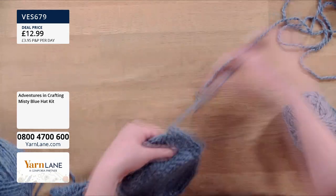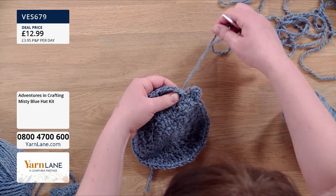This is one I started. Oh. Sorry, Jan. It's lovely to crochet, you can do that.